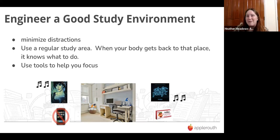Use a regular study area, right? Like what I was just saying, when your body gets to that place, it knows what to do. When I sit down at this desk, I only do homework. I don't do anything else.